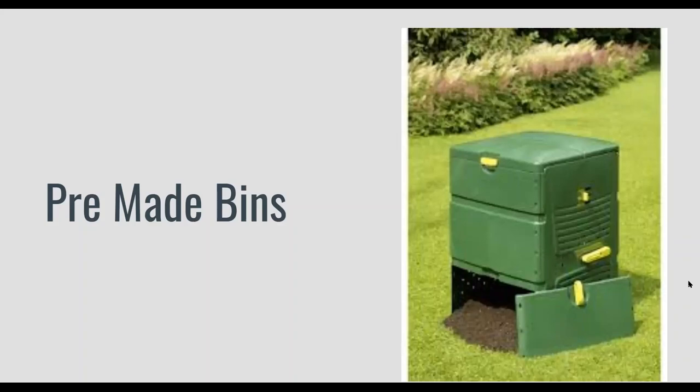Like I was saying, with the compost bins, you can use 2 or 3 of these pre-made bins because they're kind of small. And sometimes compost takes a month to mature. Sometimes it takes a year to mature, depending on how often you are monitoring it, turning it, and what the weather looks like outside.